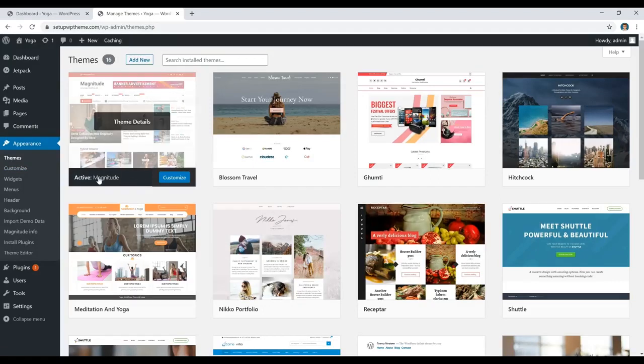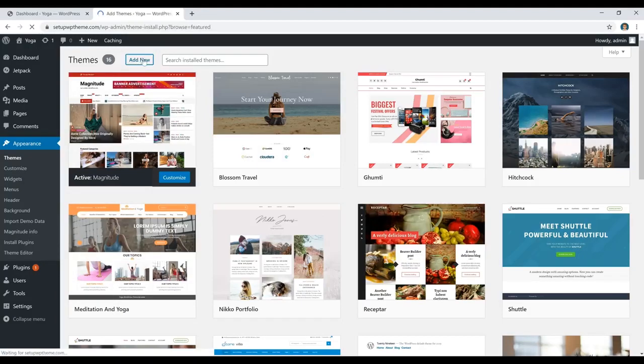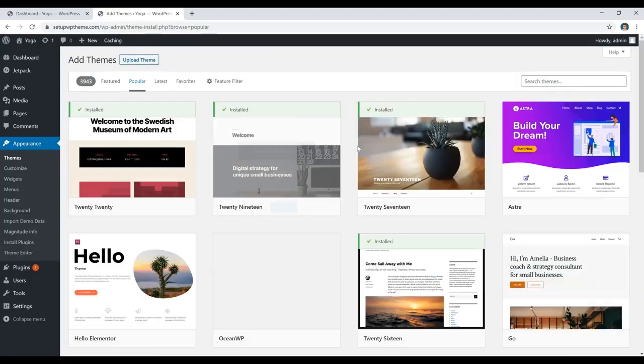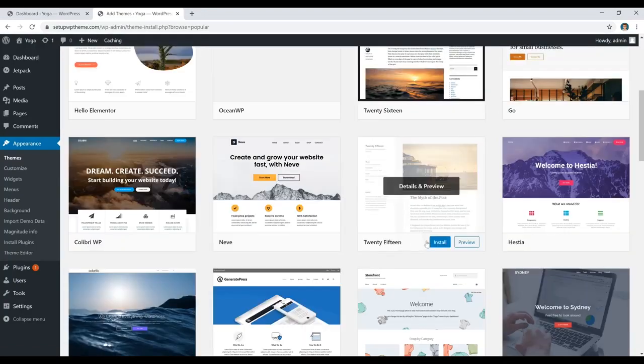And the other themes that were referenced in this video were the Blossom Travel theme, and then also the meditation and yoga theme. But again, like I said, if you guys don't like any of these themes, you can just go back over here to add new theme, and you can search through thousands of free WordPress themes that WordPress has to offer. And you just do the same thing every time. If you want to see what something looks like, you can just click on install and then activate.